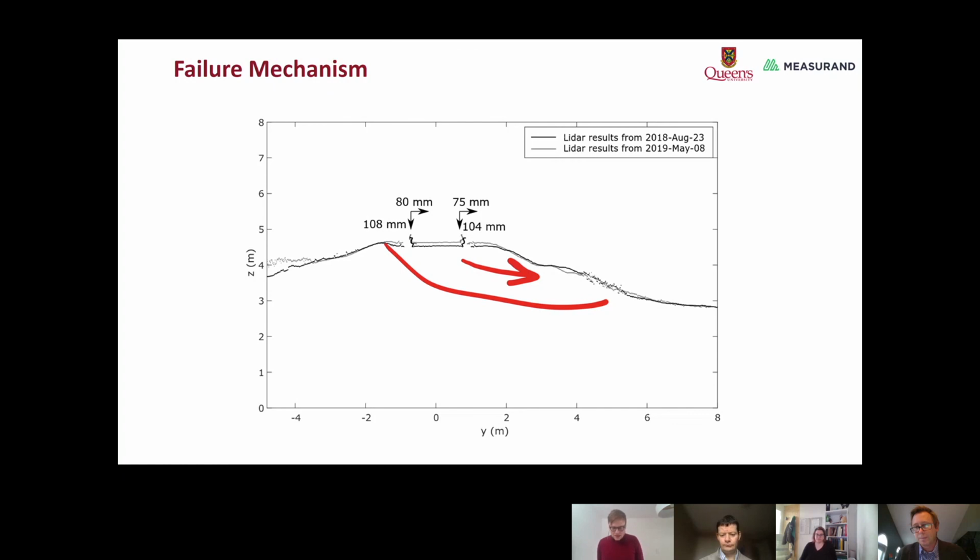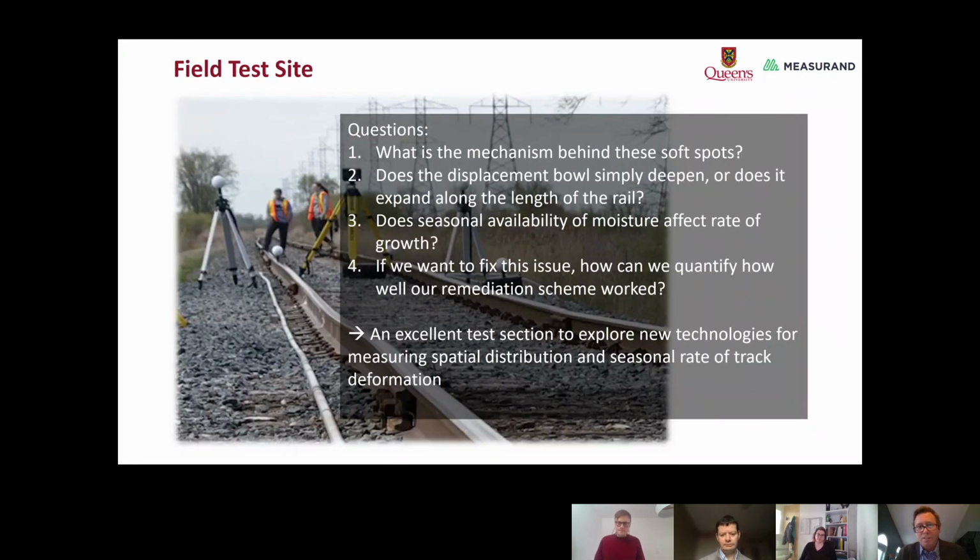The next question that I had was, what does this mean for rail line operators and owners, and what is the takeaway from this research? What this gives us is the ability to actually quantify how well remediation schemes work. Do you want to explain some of our upcoming work on that, Neil?